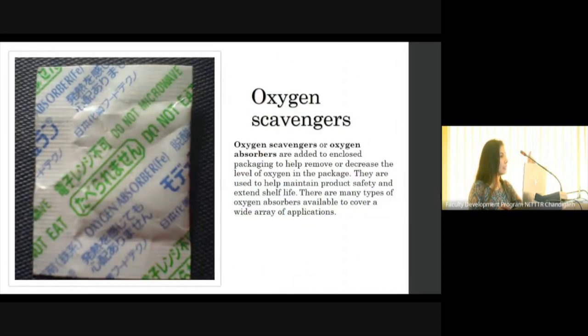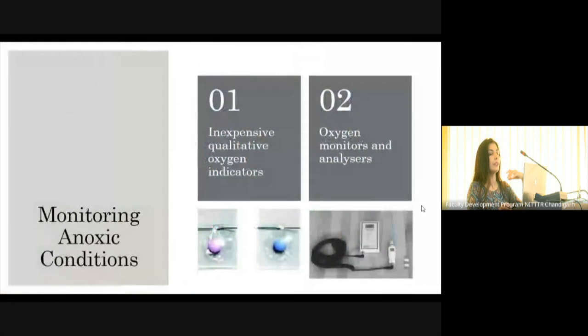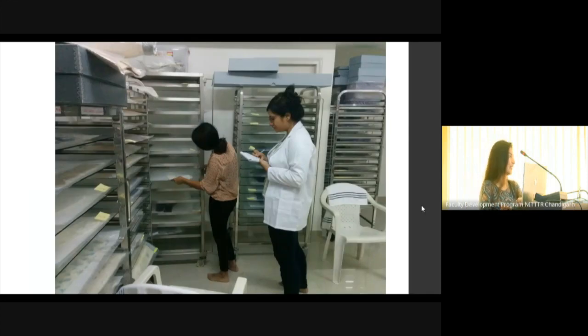This is that little pouch that I said is the sachet present in that bag. This is the oxygen scavenger. If by any chance some oxygen is left after heat sealing, or it comes inside later because of some leakage, that is absorbed, that is caught by these oxygen scavengers. There are again different types available, and there are monitors to see the leakage, and that's it. Thank you.